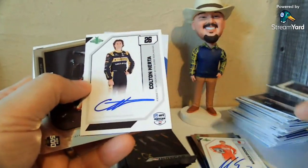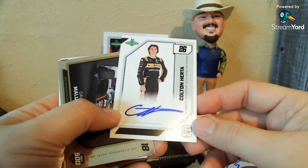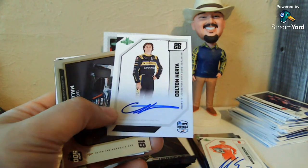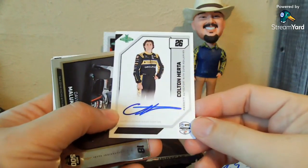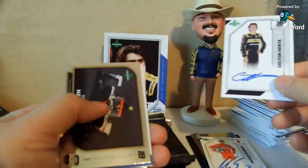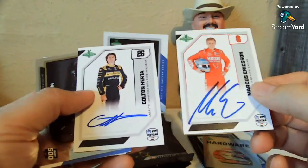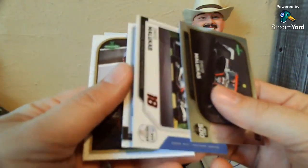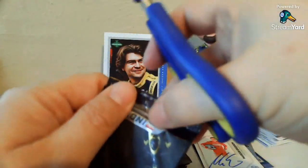So, back-to-back packs. Colton Herta, one of the top guys in the series. What did he finish yesterday? He got hit from behind late in the race. Or did he hit somebody? I can't remember. There was an incident with him and Newgarden. Oh, he ran into the back of Josef Newgarden late in the race, caused Newgarden to stall out and potentially cost Newgarden the race. But Herta is a race winner. I think he has 7 or 8 career wins and he's still super young, only 23 or 24, and an Indy 500 winner. Definitely a solid hit on the autograph front. Pretty happy about that.